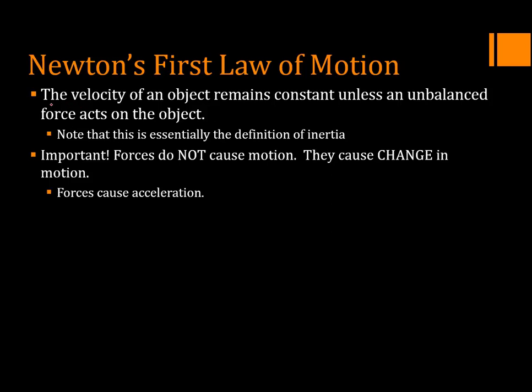Hopefully that puts in your mind that we are talking about change in velocity. We are not talking about motion. So Newton's first law, the law of inertia, states that an object's velocity remains constant. If it's in motion, it's going to keep moving with the same speed in the same direction unless you force it to change. Some outside unbalanced force has to force it to change. This is essentially inertia. So I want you to remember, forces do not cause motion. They cause a change in motion. That's to say, forces cause acceleration.